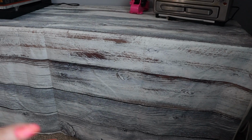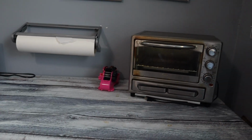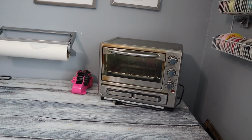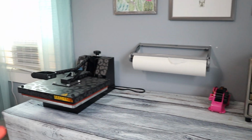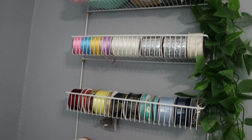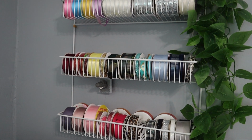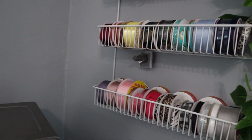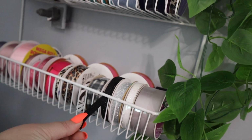I still have some boxes and stuff stored underneath the table, but I still have my little convection countertop oven that I use for my sublimation tumblers up here, along with my heat press. I did move all of the random knickknacks that I had up here away, and I put all of my ribbon up there. So I definitely like that because I can just grab a piece and cut it.